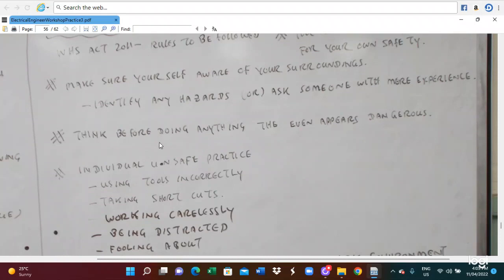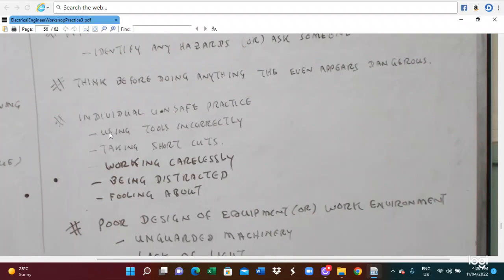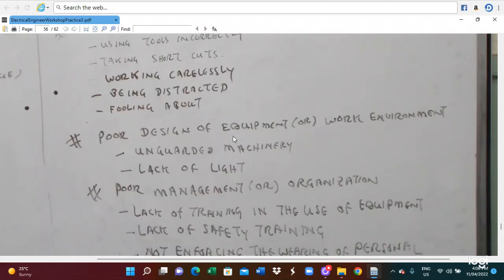Think before doing anything, because dangers can happen from events. Individuals' unsafe practices, in this case using the tool incorrectly. If you use the tools incorrectly, it will be unsafe. Taking shortcuts: you have to follow the proper procedure, because following shortcuts will also cause damage and be unsafe. Walking carelessly and fooling about. Poor design of the equipment or work environment, such as unguarded machinery and lack of lights.